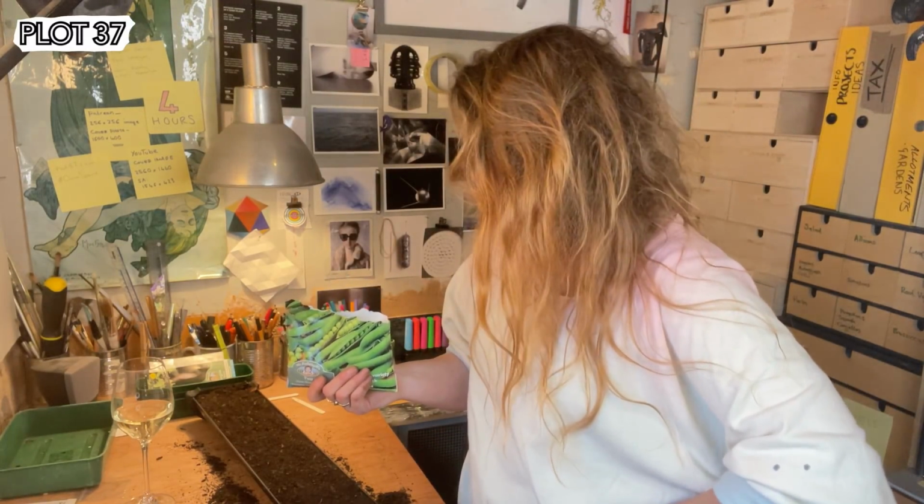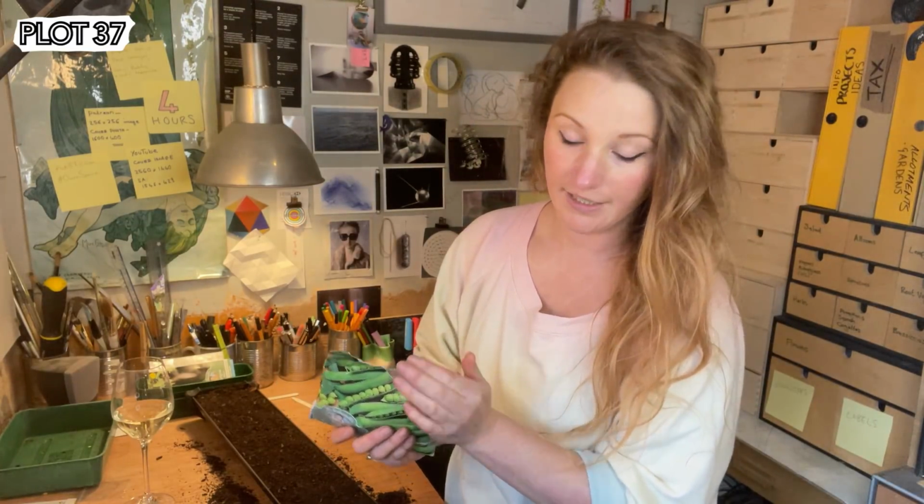How many of these am I going to sow in here? I don't need a whole packet. I think I'm probably going to do half the packet. And it's just a case of sprinkle them on and then roughly lay them out so that they're all about this far apart.